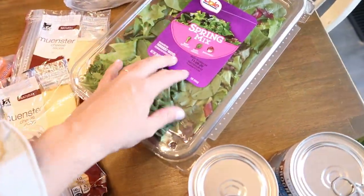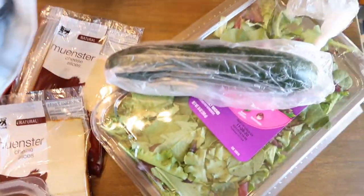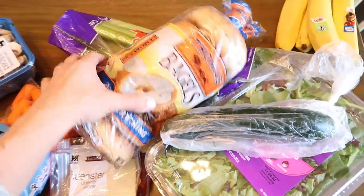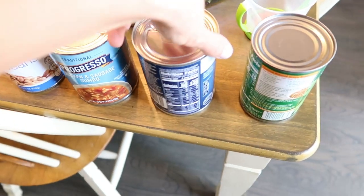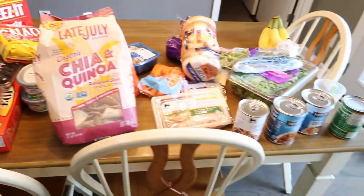Got this spring mix for my salads. It looked really fresh and really good. And then a cucumber. And I got some celery to put in my salads and just to snack on. And then favorite bagels. Some bananas. Grayson some snacks. Got some pinto beans and then got some of this Progresso soup that looked really good. Got that one and then I got the chicken noodle and then I got some beans. So I got quite a bit of stuff for under $100.